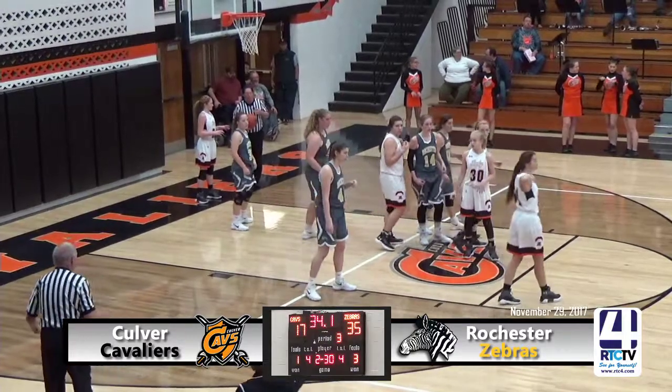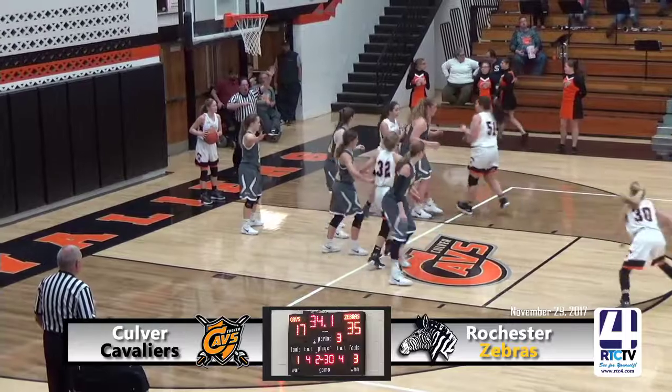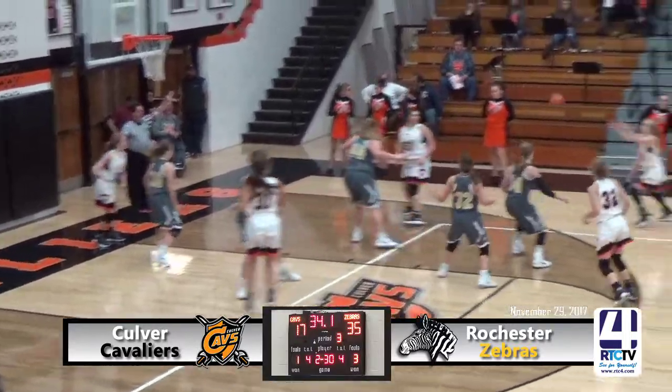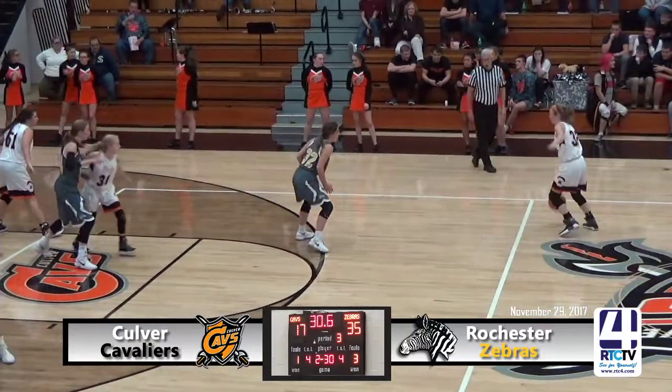But once again, Culver, another offensive rebound. Culver gets an opportunity to extend the possession. Eckright with 34 seconds, looks to get it in. Over the top to Shedrow. Shedrow drives it, kicks it out to Timmy at the volleyball line.